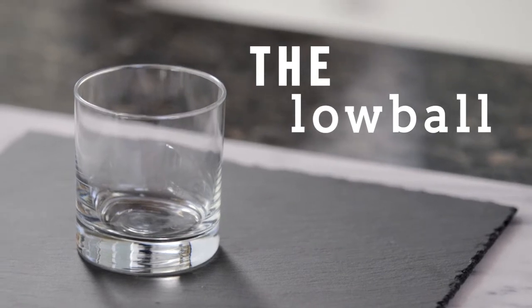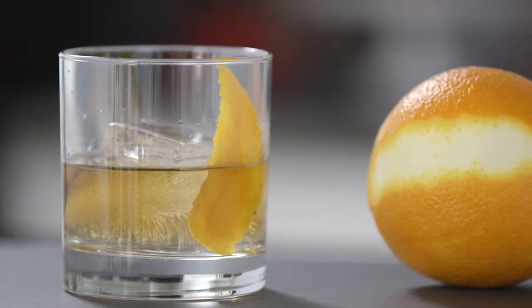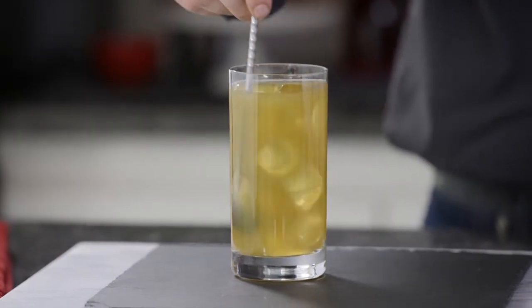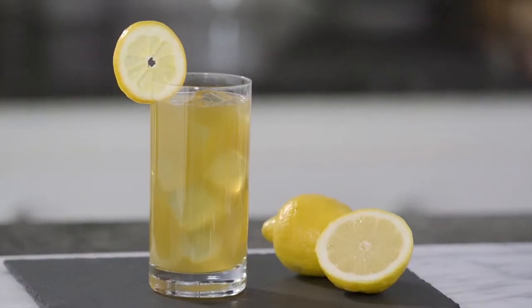This versatile must-have is meant for cocktails like old fashions, Sazeracs, or any spirit you sip on the rocks or with a splash. A highball glass is taller and narrower. These were invented as an elegant way to serve your more cold and refreshing drinks over lots of ice, like Palomas or bourbon and sodas.